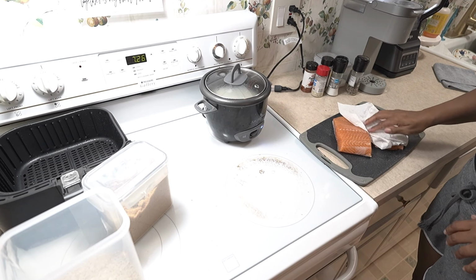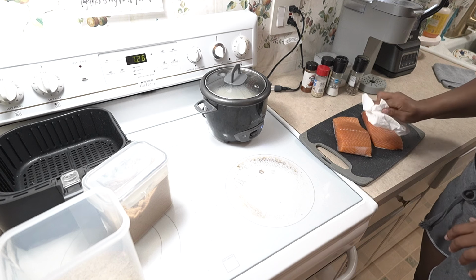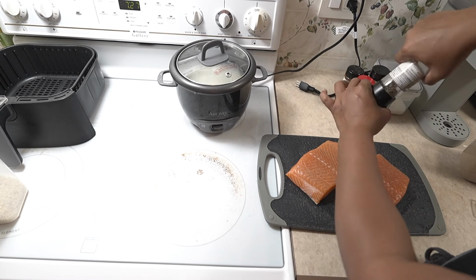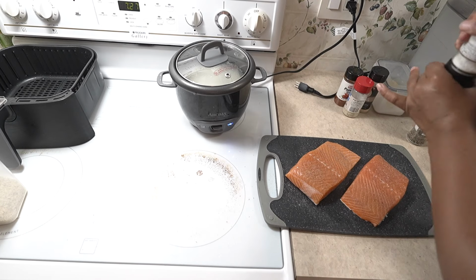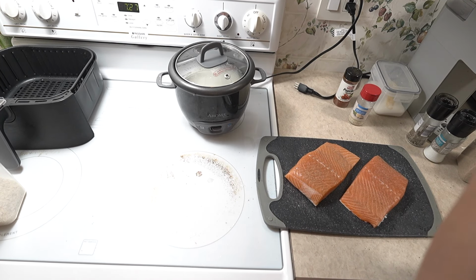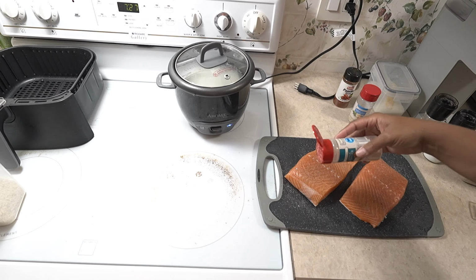And then I just have some salmon. I end up rinsing it and then patting it down. And then I like to add my seasonings on top. I usually just do the basic stuff: salt, pepper, paprika, garlic powder, garlic salt. And then I also add a little bit of brown sugar to it, so it's a little bit sweet.